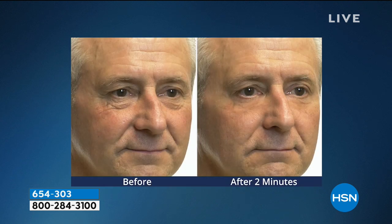And I love, again, that we're really showing these great before and afters on men and women alike. Because you can see that we have cosmetics as women. Men don't have as many options as we do. They're not going to use concealer, and he doesn't need it here. It's great. Again, after 2 minutes, you can see how quickly this product performs. Wait the full 10 because you want this product to last throughout your day.